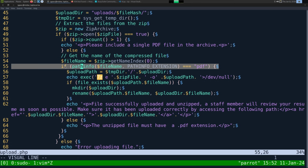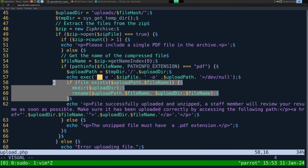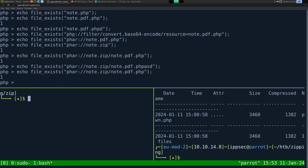So when PHP sees it, PHP reads past the null byte, so it sees the extension's PDF, but when 7-zip's actually doing it, it's not going past the null byte. That's why it just drops the PHP. The file doesn't exist because the upload path file name includes the null byte, and it's saying the file doesn't exist because the .pdf extension does not exist, so we never rename it, which moves it out of the temp directory. So hopefully that makes sense. So that was the other unintended with the box.